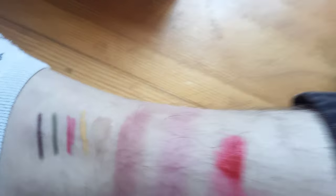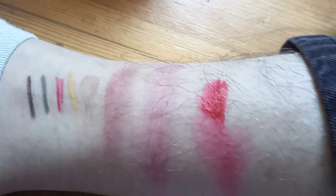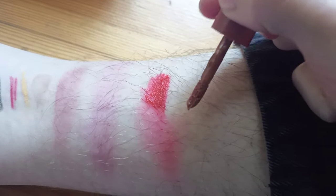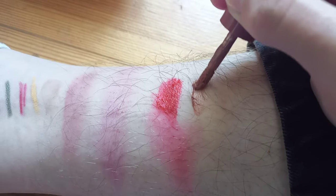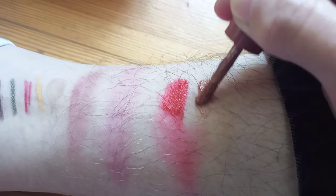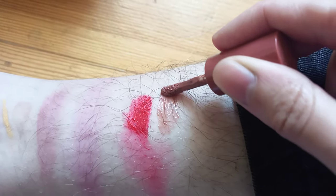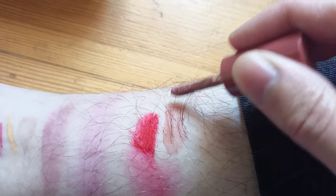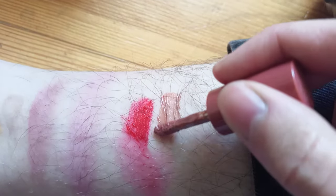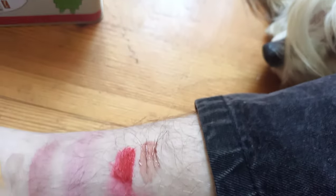This one is a lot more sheer than that other one, interestingly enough. I don't know why they make different colors different amounts of sheerness, but they do. And this one I also like the color of a lot more. This one is kind of like a perfect color for me. Like the color, truly like zero problems with. The color is awesome. I love this color.